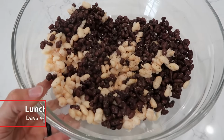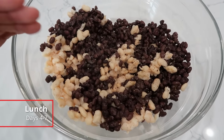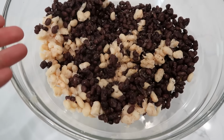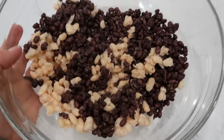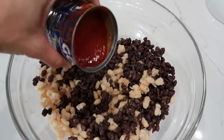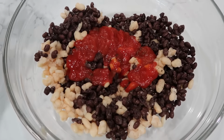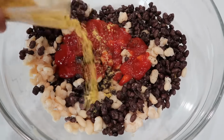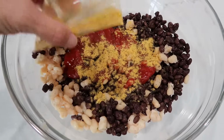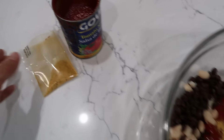For the rest of the lunches, I have the rest of my black beans and half of the white Great Northern beans. So it was a pound of dried beans. This is a ton of food right here in this large mixing bowl. So I'm gonna add a little bit of this tomato sauce right here as part of the filling. I did already add salt to the beans, a little bit of my enchilada flavoring, maybe half of what's left, and we'll use the rest to make our enchilada sauce for the top.